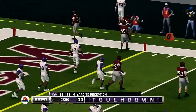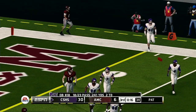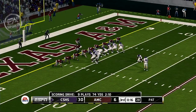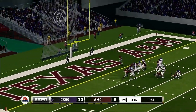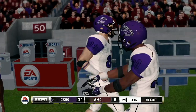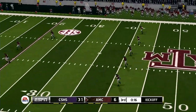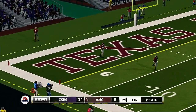Quickly into the end zone, caught for the touchdown. And he tacks on the extra point. A 9-play, 74-yard drive, and they get it in for 7. I think the thing, Brad, that I'm seeing is the quarterback's taking advantage of some one-on-one opportunities on the outside for some big plays for his offense.